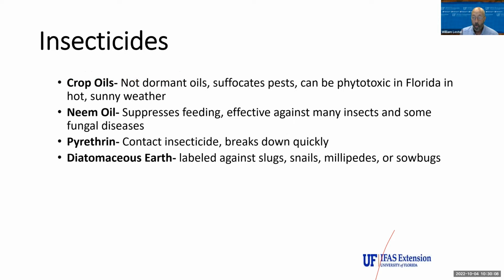Another group of very, very effective insecticides that are very safe for you to use, we've been using them for many, many years, are different types of crop oils. So dormant oils is what your grandparents used, and this is an oil, but you don't ever want to spray it on a plant that has leaves on it, because it has a phytotoxic effect on the leaves and will scorch them. After a couple of days, they look really dried up and brown, and they'll all fall off.